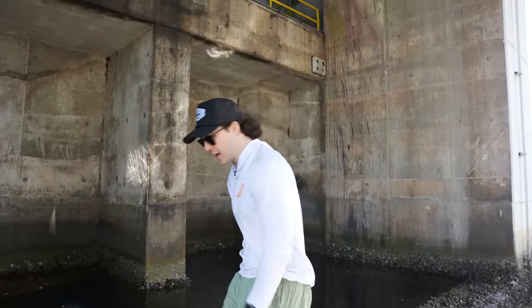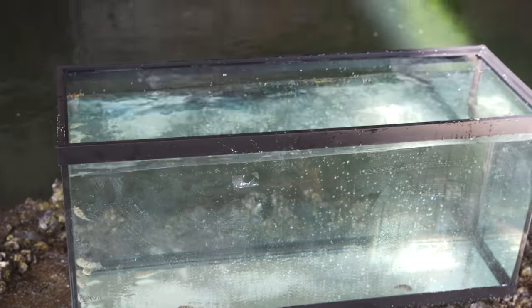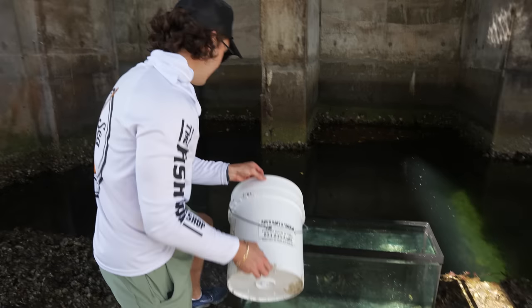This is a cool tank already. Our first fish of the day. We did not expect to be 100 puffer fish. I will take that. Let's see what else we can catch though. Now, I did forget to put some decor. So we gotta add some sand.